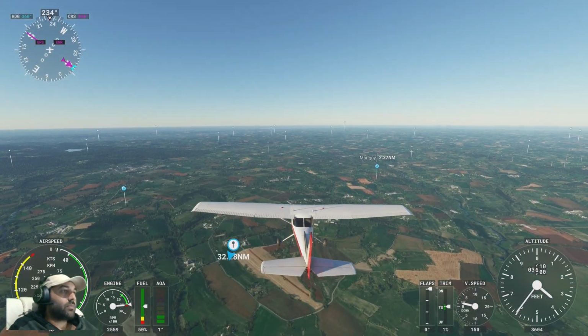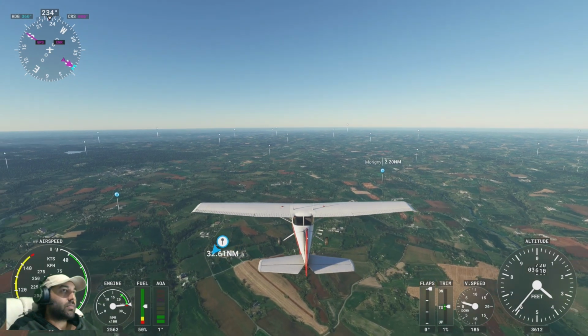Easy 6502 descend and maintain flight level 360.